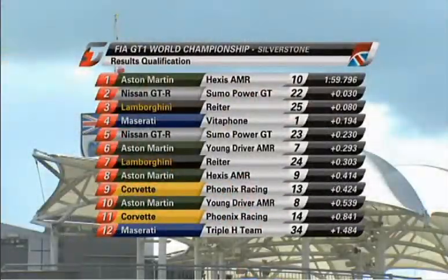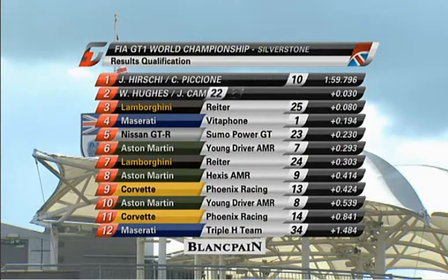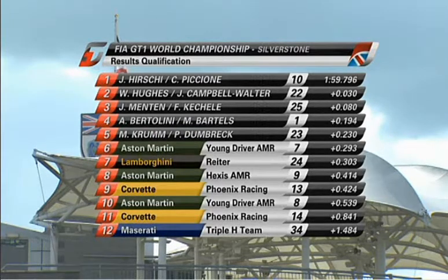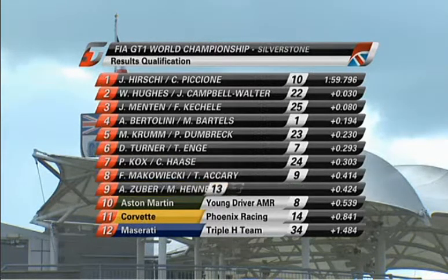Right now, the standings after that second group. First of all, Aston Martin, Jonathan Hirschi, 1 minute 59.7. The youngster from Switzerland in first place. Second, Jamie Campbell Walter for Nissan. Third place, Frank Kechele for Lamborghini. Fourth, Michael Bartels for Maserati. Peter Dumbreck for Nissan. Thomas Enger for Aston Martin. Christopher Haase for Lamborghini. Thomas Accary for Aston Martin.